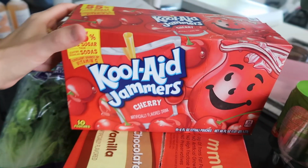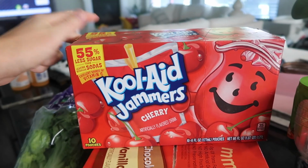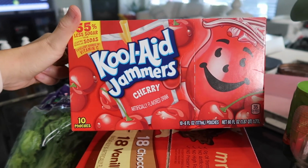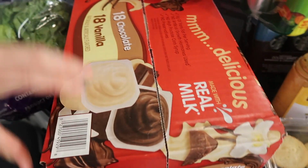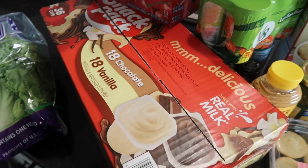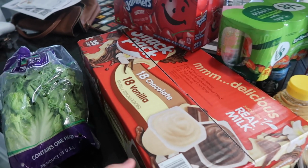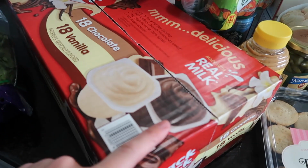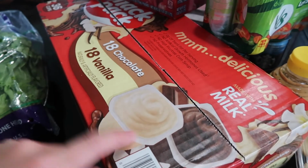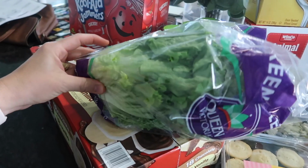We got our kids some juice. We don't usually buy juice, but it's a special occasion, so I thought these Kool-Aid jammers would be fun for them. And you already saw this. It's a huge package of snack packs. I never really get snack packs. I'm pretty sure that's why my husband got this, because I never usually get pudding. But we love chocolate pudding. And vanilla pudding's all right, but I think this one's gonna go first for sure. And then I also have just some lettuce here for our hoagies. Oh, and we do have water outside. I got like a 24 pack of water, just the Winco brand.